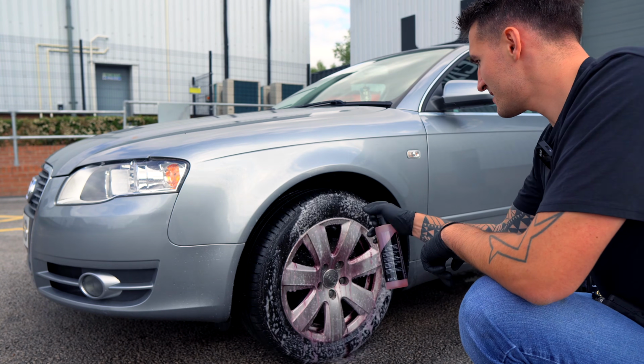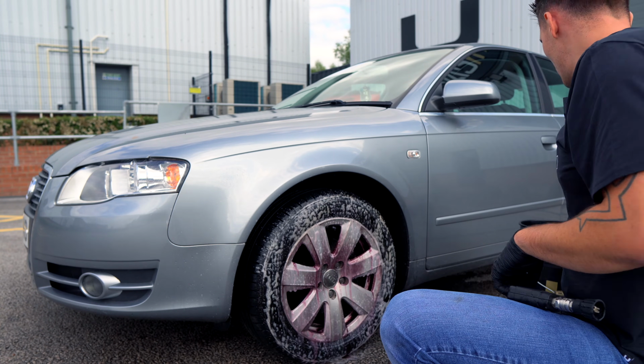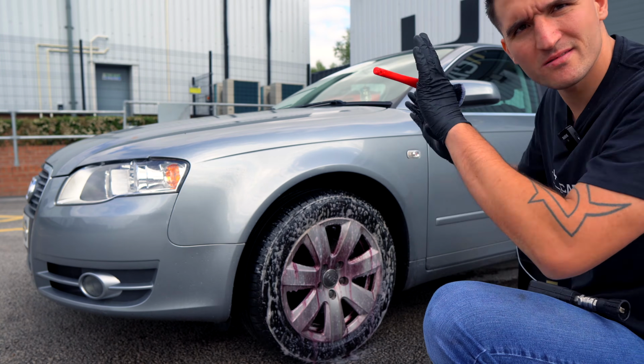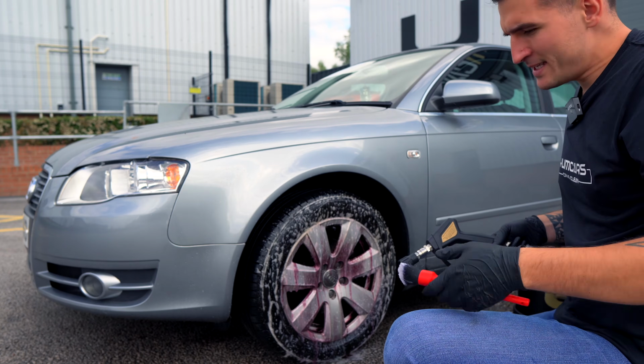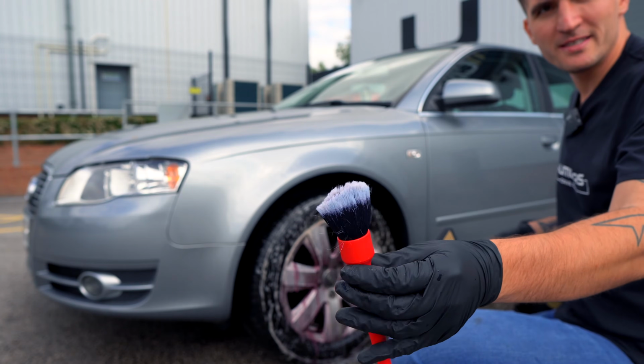Now, as I said, I am going to hit the tire twice. So I'm going to let that dwell. Look, it's already just running brown, just terrific. I'm going to let the barrels of the wheels dwell the longest because it's obviously probably the most contaminated. And I'm going to just take our unbelievable Detail Factory brush.